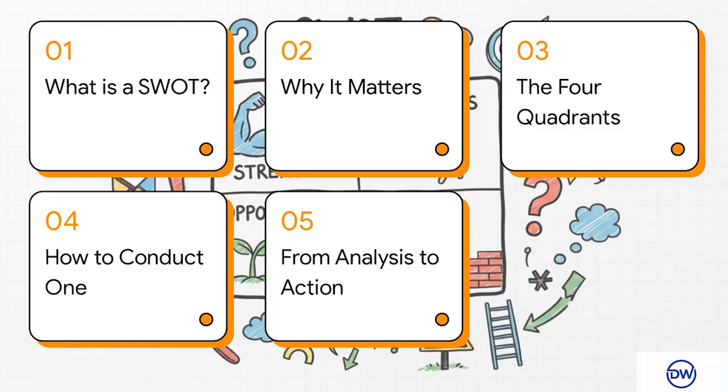So here's what we're going to cover. First, we'll get into what a SWOT analysis even is. Then we'll talk about why it's so incredibly useful. After that, we'll dive into the 4 quadrants at its core. We'll get practical with how you can do one yourself, and then the most important part, how to turn all that thinking into real, actual action.